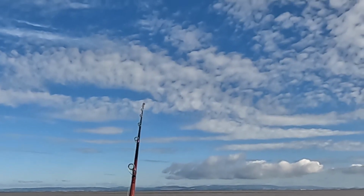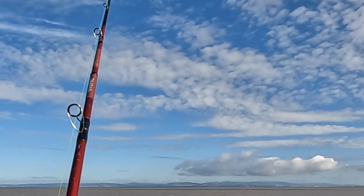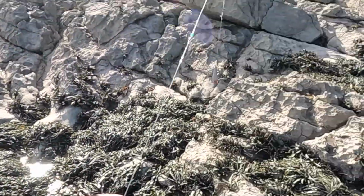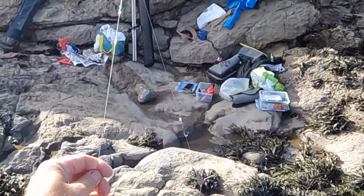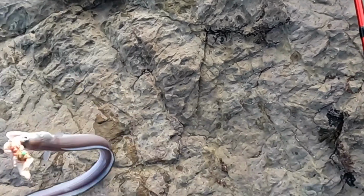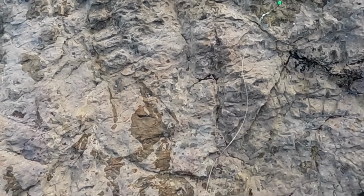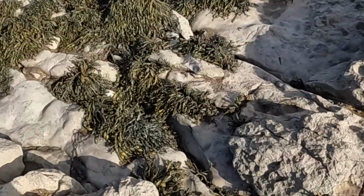Let's see what we got. A tiny little strap conger, look at that. Ha! Absolute baby. Oh, we can see that. You can see that there. A tiny little conger. Barely hooked he was. Let's get him back in the water.